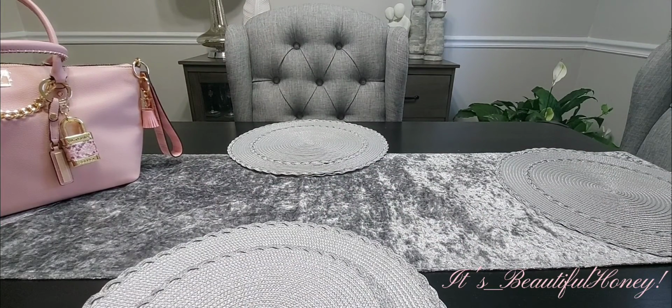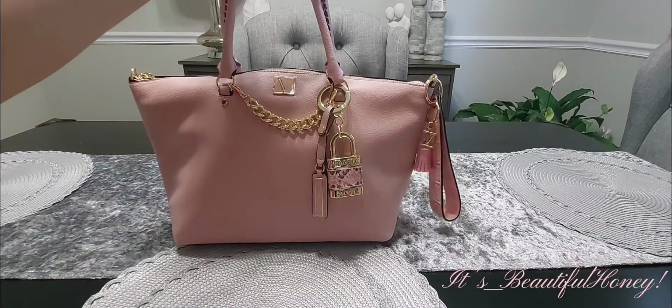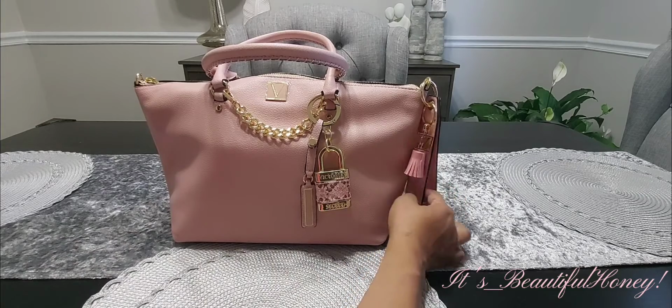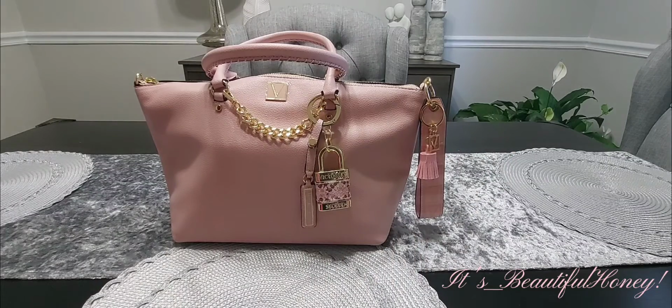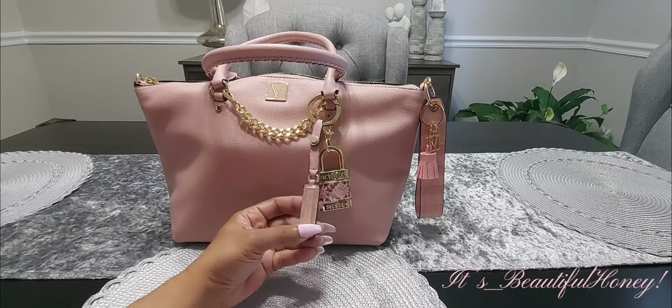So let's get into the what's in my bag. Okay, and this is keeping with the breast cancer awareness tag. This is my pink Victoria's Secret slouchy satchel. And I showed this bag in the previous haul. And here on the outside, I just have my long wristlet attached to the side of it. Did have my keys on there, but I had them a little while ago, so they're in the back.